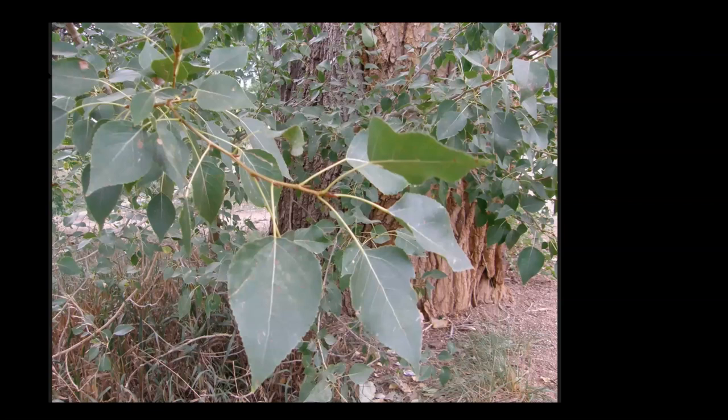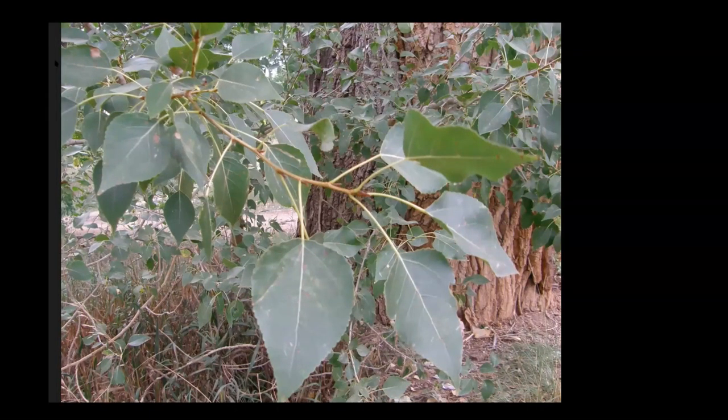You know, they have to have direct access to water with their roots. This is a riparian corridor. It's fairly moist, so I think they're getting decent amounts of water, but I think some of them are just getting to the end of their lifespan. And some cottonwoods in the south part of the park were recently cut down because they were considered a hazard to the walkers and the users of the park.